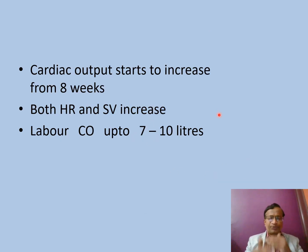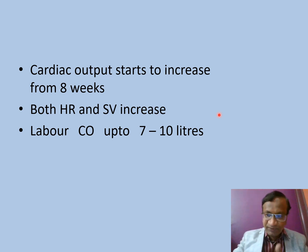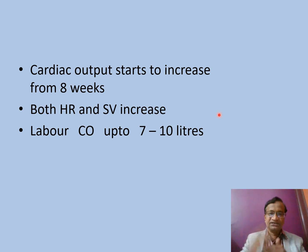The cardiac output starts to increase from 8 weeks of pregnancy. Both heart rate and stroke volume will increase. And in labor, the cardiac output may be up to 10 liters.